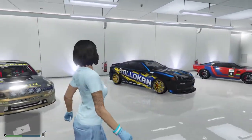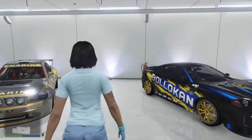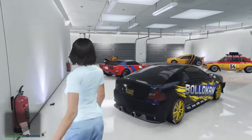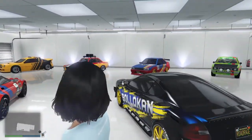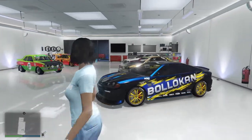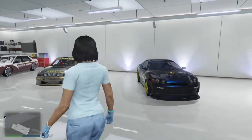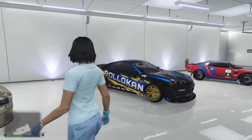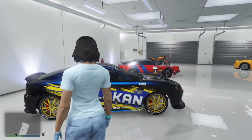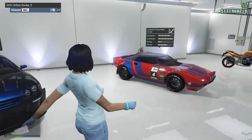Here's the Bolocan with the livery. I found the livery pretty cool, so even though the Bolocan is not really the car we get, I got it. I think I replaced the Bullet with the Bolocan because I didn't like the Bullet anyway. And the Bolocan seemed to be quite a bit faster now. I don't know if they did something to the engine of this car, because it's a little bit better now, I think.